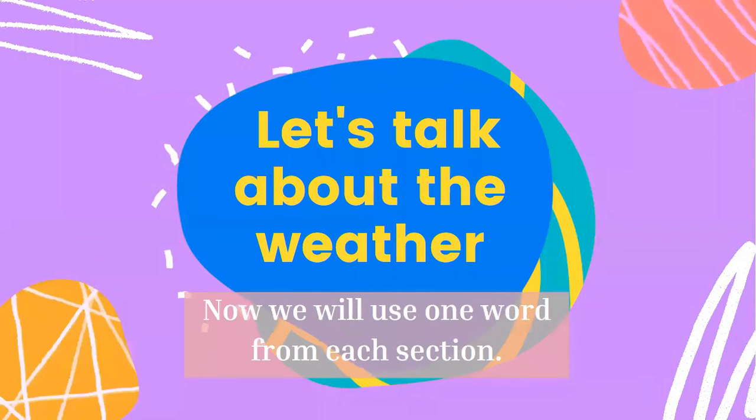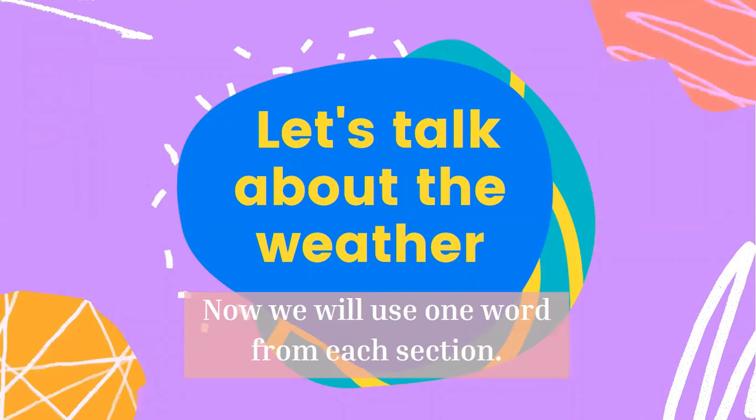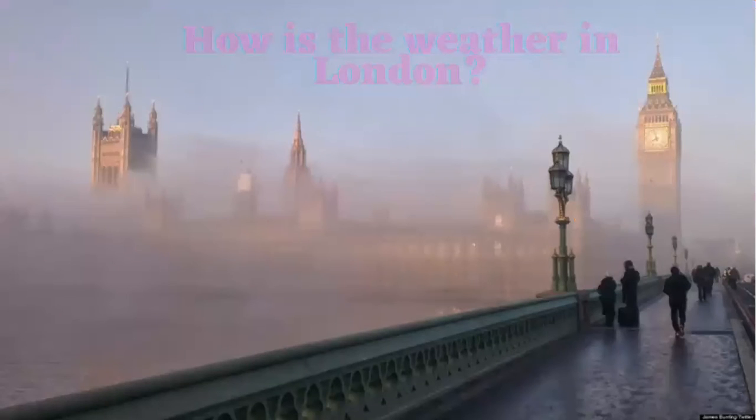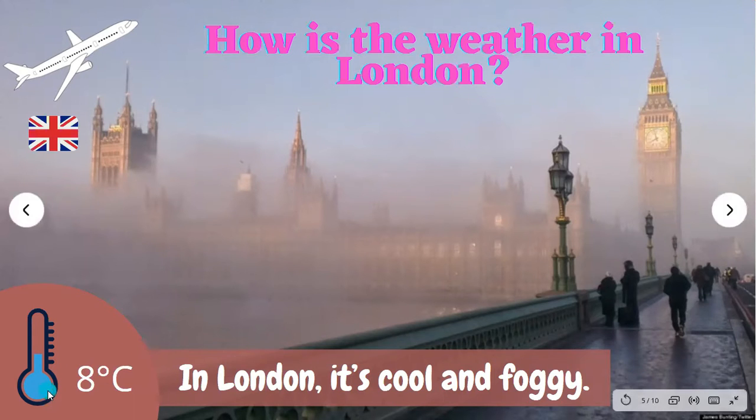Now let's talk about the weather, and we will use one word from each section, one from the temperature and one from weather conditions. Our first stop is London. How is the weather in London? What can you see here in the picture? In London, it's cool and foggy. And as we can see here in the thermometer, it's 8 degrees Celsius in London.